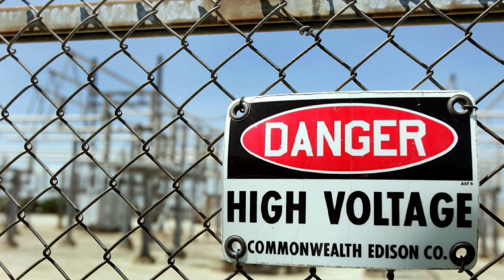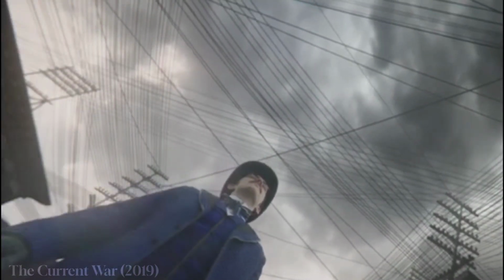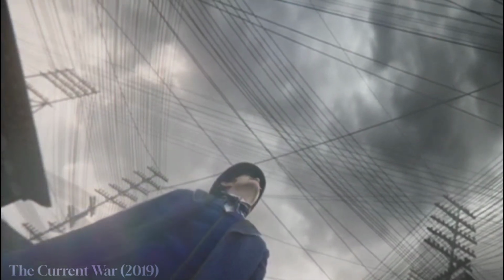Edison's DC cables were low voltage, and so they would be safe if someone touched them directly. But Westinghouse's AC cables were high voltage, and so they would be deadly if someone touched them directly. And so Edison continued to paint his DC cables as safe, while the AC cables were deadly. And this played into the fear many people had about electricity.